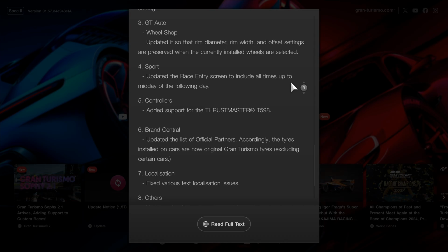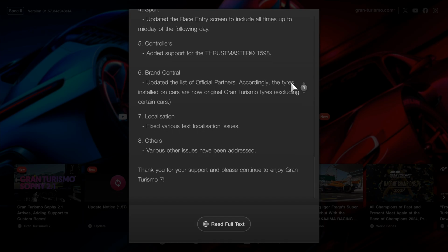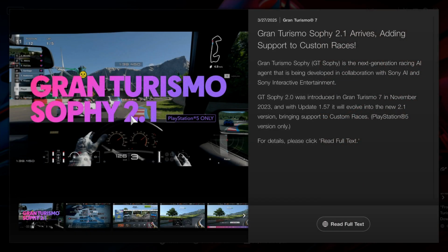Brand Central, they went ahead and got rid of some of the partners on the main menu. They actually worked on a couple of little things here and there, and they also went ahead and got rid of the Michelin pattern on the wheel.